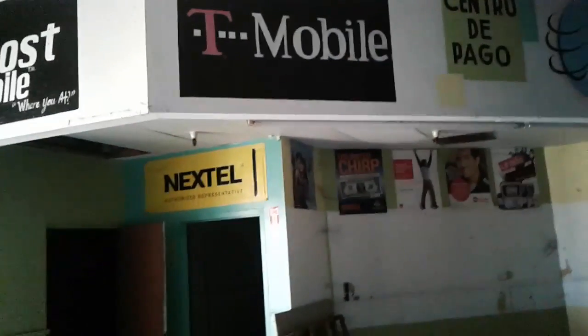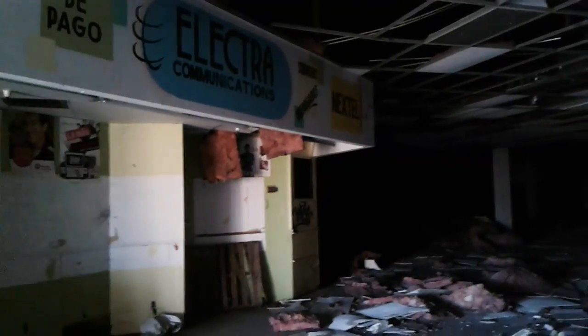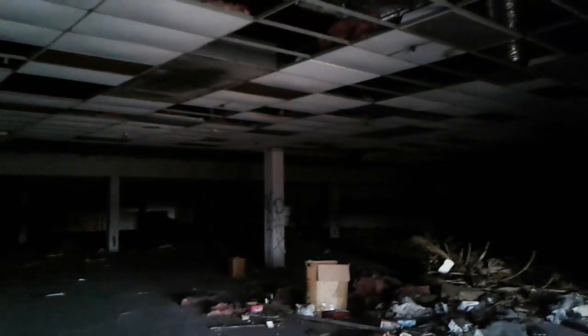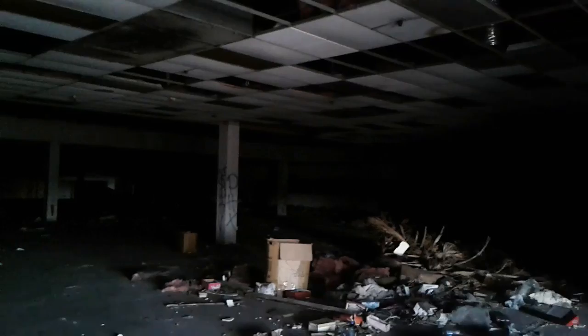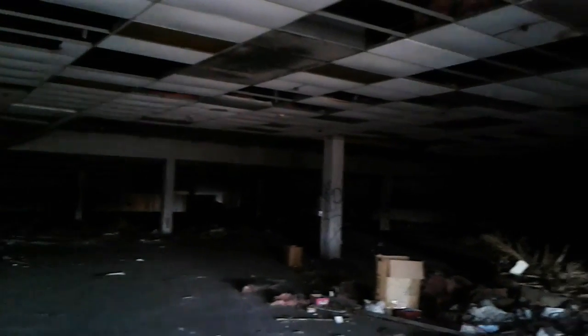This is probably a leftover from when they made this into a swap meet. But again, a lot of the ceiling tiles are gone. Yeah, I don't have a flashlight, but it goes pretty far back. You can see where the bakery was, but everything got changed around.